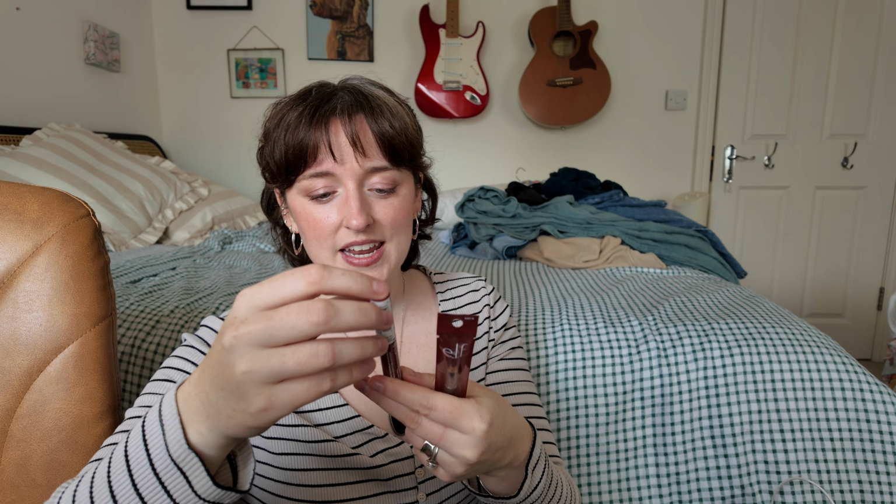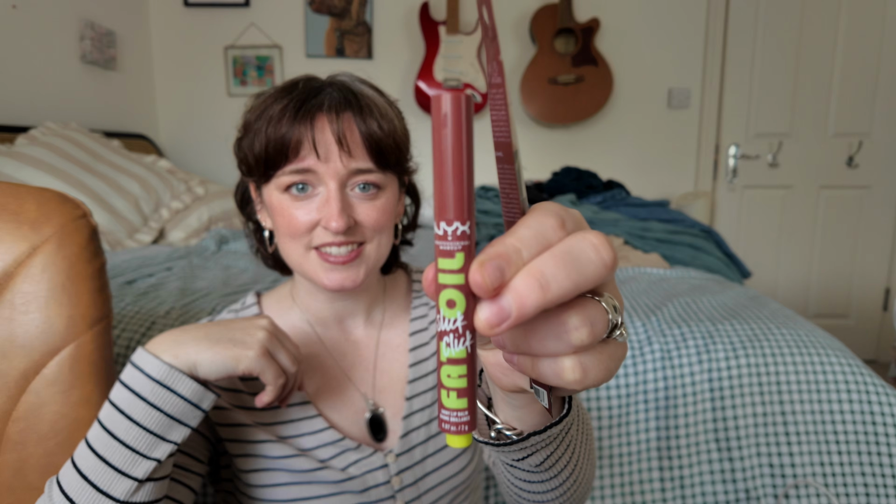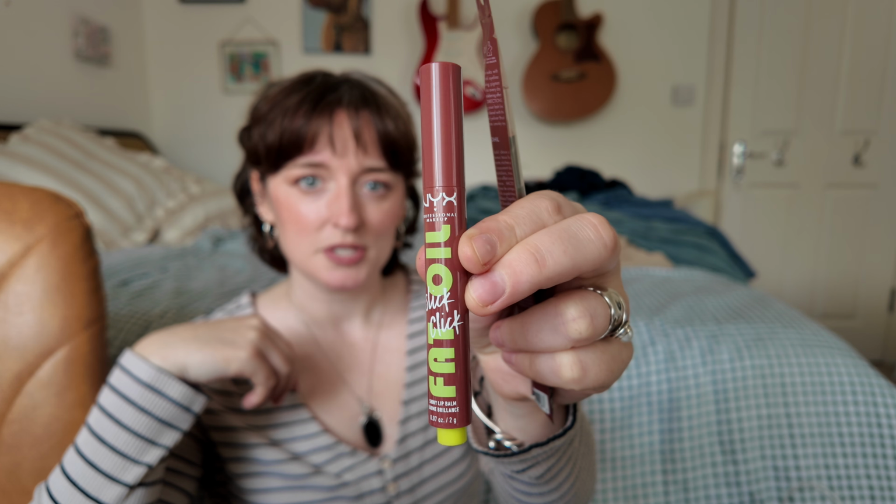Also got the Fat Oil Slick Click NYX Shiny Lip Balm in Caption This. This I was 100% influenced to buy by someone who I follow on social media. I've now actually forgotten her name, so that's awkward, but I saw her wearing this literally a few days ago and instantly fell in love.